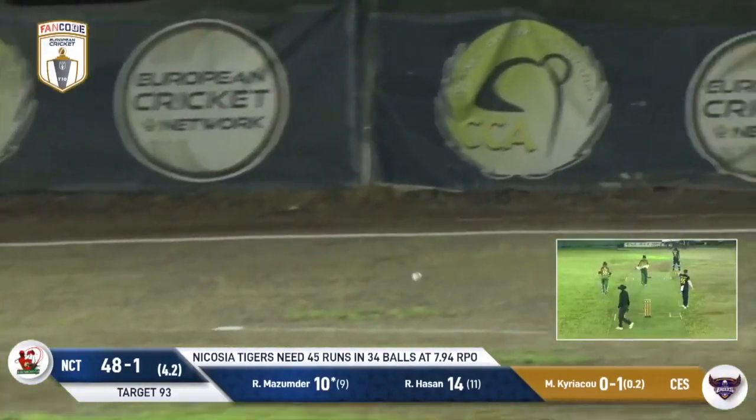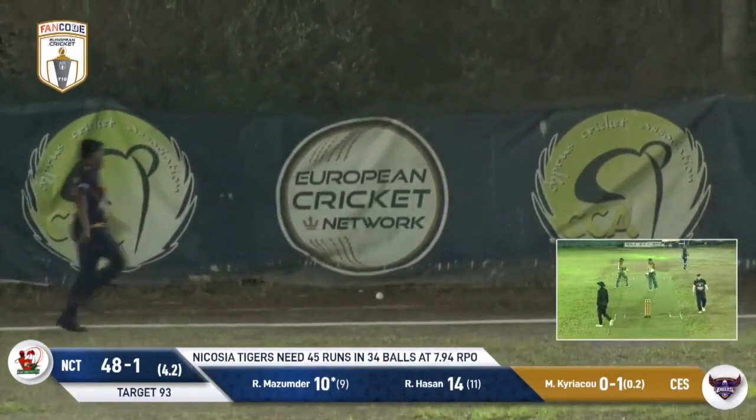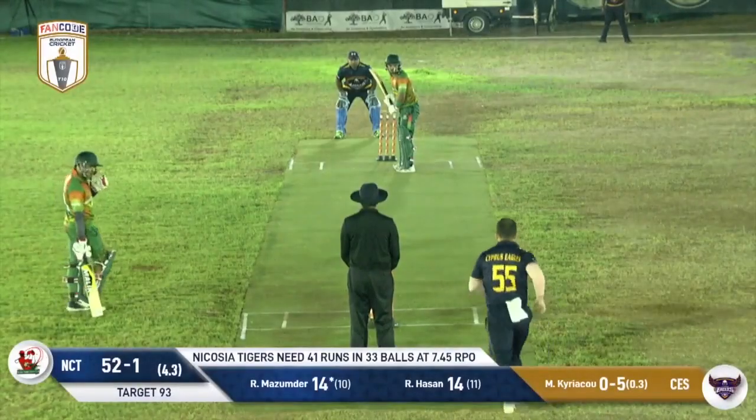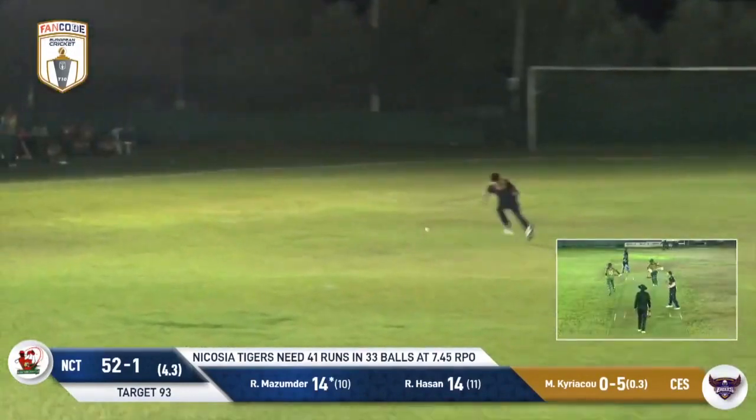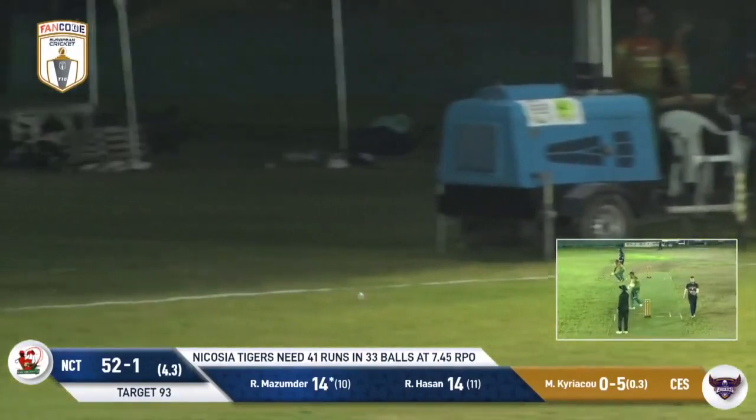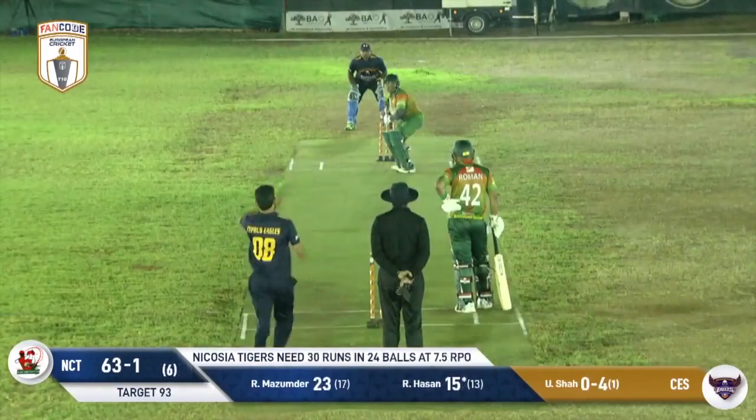This one slides down the leg side, and those extras, we keep talking about them and they keep coming. That's another terrible moment for the Cyprus Eagles. It's the only way the Eagles can lose, if they beat themselves. And this is perfectly placed. This is just a gorgeous shot.